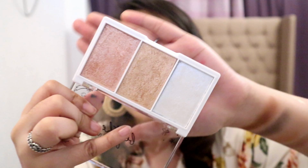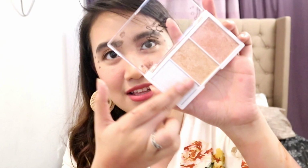Ito na yung highlighter, guys. So, we have 3 colors. So, swatch ko muna tong shade na to. Itong white color na very iridescent. Pearly yung color. Guys, ganito po yung color payoff niya sa hands ko. And parang meron siyang holographic color. Oh, ang nice!